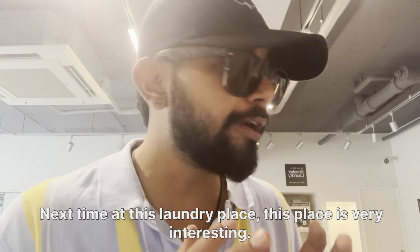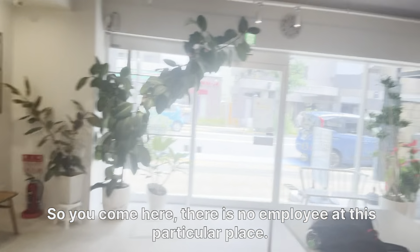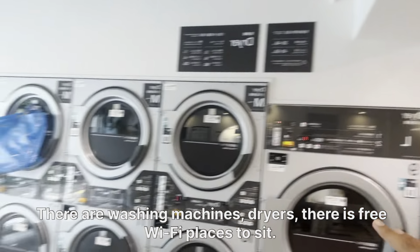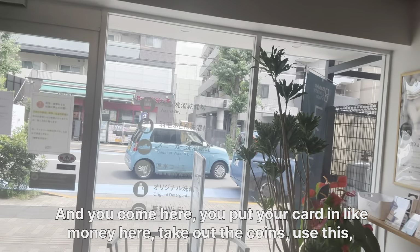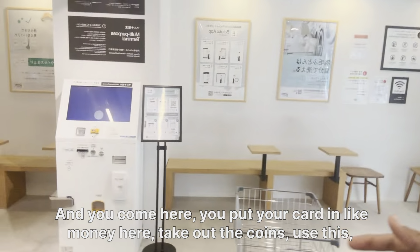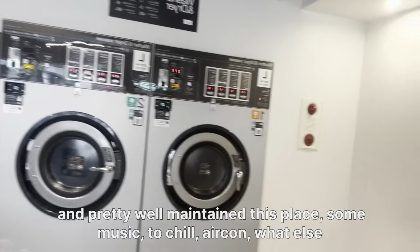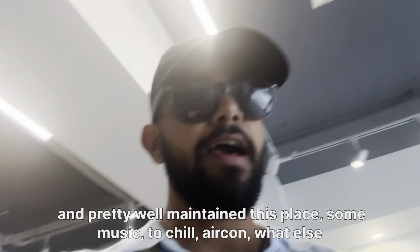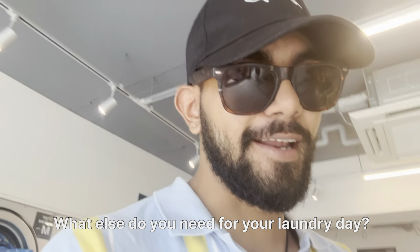Next, I'm at this laundry place. So this place is very interesting. You come here, there is no employee at this particular place. There are washing machines, dryers, there is free Wi-Fi, places to sit, and you put your card and money here, take out the coins, use this, and it's pretty well maintained. There's some music to chill, aircon. What else do you need for your laundry day?